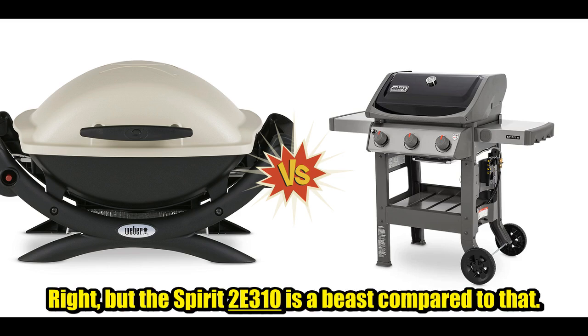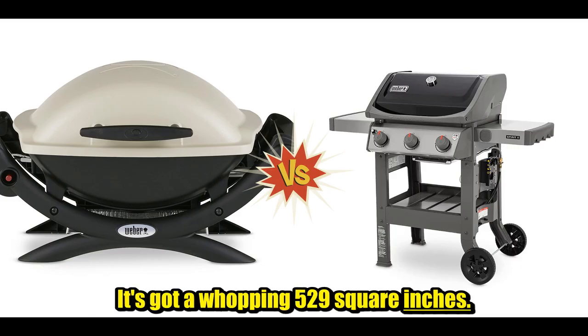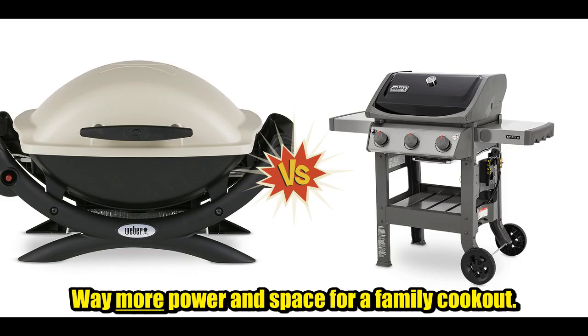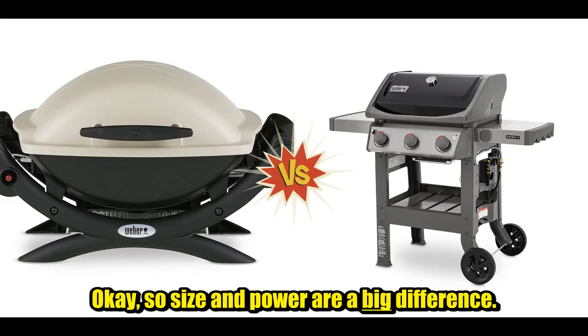Right, but the Spirit 2E310 is a beast compared to that. It's got a whopping 529 square inches. 3 burners blasting out 30,000 BTUs. Way more power and space for a family cookout. Okay, so size and power are a big difference.